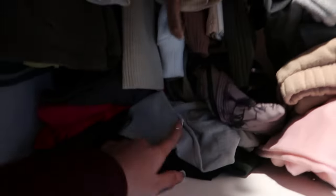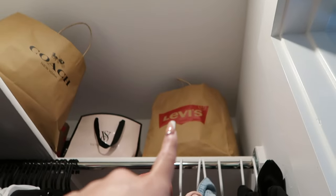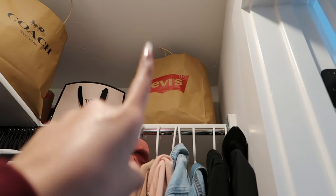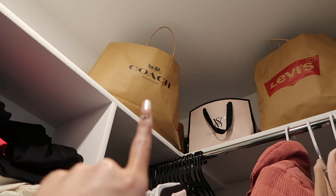Here we have more gym clothes, sweatpants. I love sweatpants so much. Here we have random skirts. And then here we have leggings, I think. Up here, I have swimming suits and a Victoria's Secret bag. In here, I have scarves, beanies, and winter things like that. In here, I think are more pajama pants. And yeah, that's my closet. I really do love it. I'm very blessed to have a lot of clothes. But yeah, that's my closet. I love it. In the future, we're gonna have a huge closet.